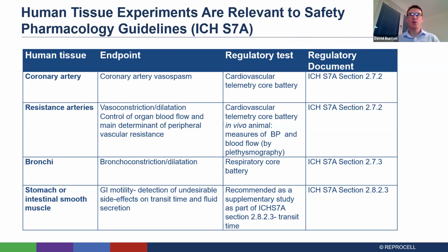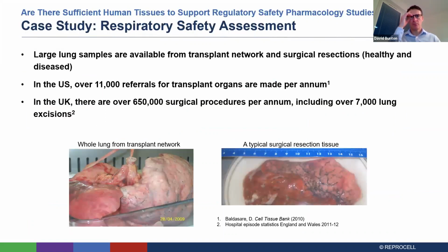I'm going to show one example of that today in the respiratory system, because I think it's quite a nice example that relates to the next section on human and animal species differences, and also some of the challenges of relying only on the regulations. So I'll show how the regulations are structured and what types of endpoints are considered important, but also look at some of the actual causes of clinical failure because of safety issues, and how human tissues can also help mitigate these risks. Starting with, of course, the tissue access. Everything comes back to being able to get access to these tissues.